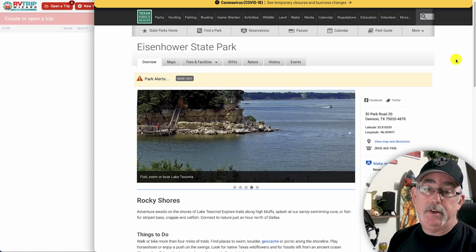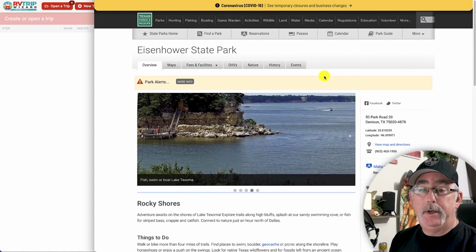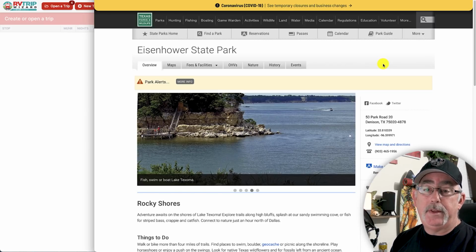So we're going to use RV Trip Wizard. Now, once I lay everything out in RV Trip Wizard, then I put it into my Garmin 890, and that's what I carry in my truck with me. However, RV Trip Wizard will run off of a tablet inside your vehicle if you want to use it. The Garmin's pretty new to me, so I don't plan everything out on the Garmin yet. I'm not 100% comfortable that the data is correct on it.